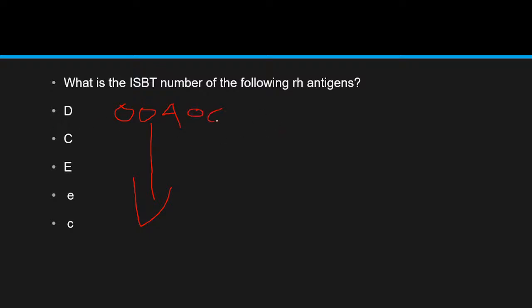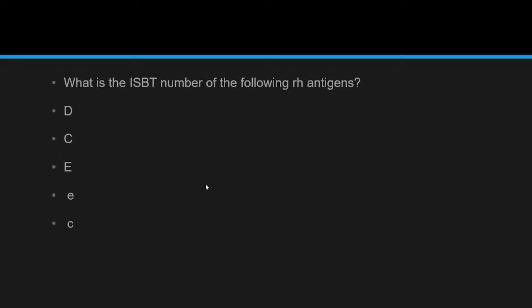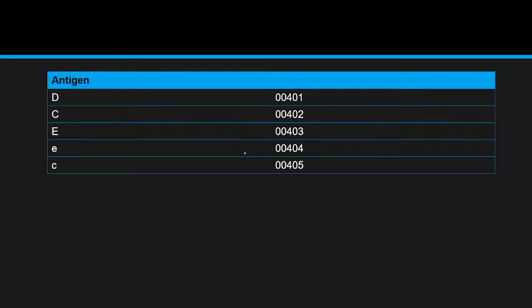You will just add another three digits. That's 001, and then 2, then 3, then 4, and then 5. Okay? Clear? So this is the answer. Clear? Sorry, there's an extra 0. Okay? So this is the answer. So I arranged it for you guys just so you can remember fully.